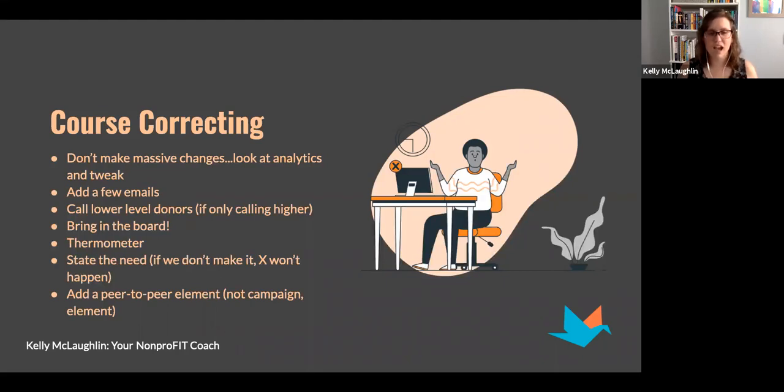Then last, I like to add a peer-to-peer element to the campaign to drive some energy. Not necessarily a full fleshed out peer-to-peer campaign because that is a lot of work, but some peer-to-peer element where maybe I'll send an email to everybody who has donated so far and say, hey, if you could recruit 5 friends to give $20, if everybody who has donated could do that, then we would make our goal in a week. Something like that puts your donors in a place where they've already given, they believe in you, they want to help you make that goal.